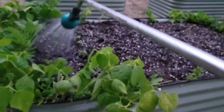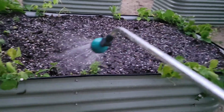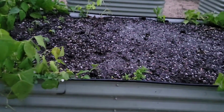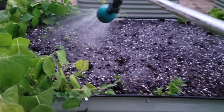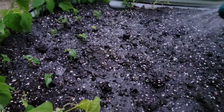Over here is the potato bed we switched over that I planted seeds last week. So you'll see we've got the bush beans around the edge were already there from before we removed the potatoes. Added a lot of compost in there, and then I added bush beans. These are beets here.